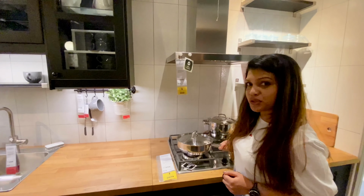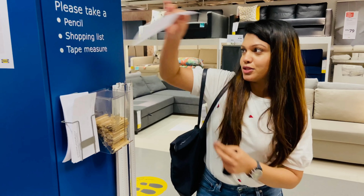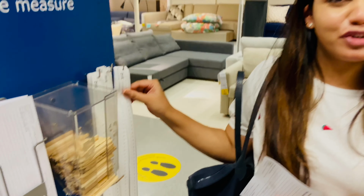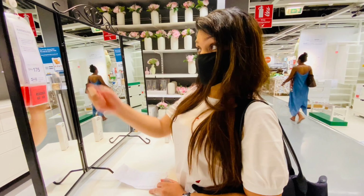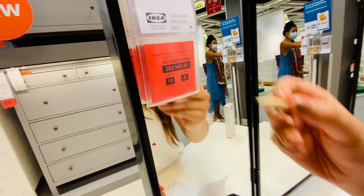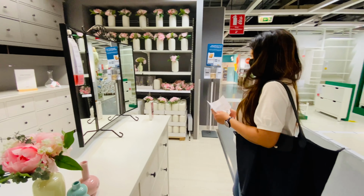And they have quite durable and practical pots and pans as well. So I'm going to start my shopping today. I'll take my paper, my pencil and measuring tape, and I'm going to note down the product code on this paper, and I have to collect the product from the marketplace. If I want to buy this table mirror, I just have to find the product code. I'm going to note it down, which is Q02. So I can go to the marketplace and pick the box myself with this code and location.